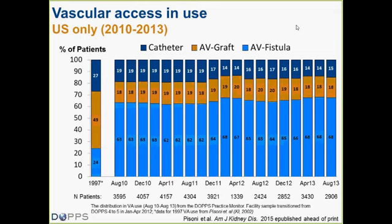As a historical comparison, we're showing what it was in 1997 when we first published on vascular access use in the United States at that time. So back in the old days, 24% of patients were using a fistula, 49% were using a graft, and 27% were using a catheter.